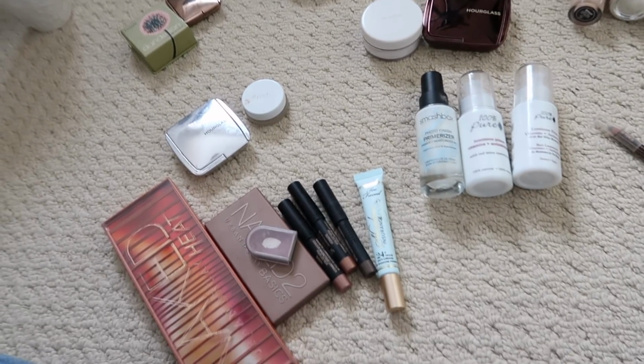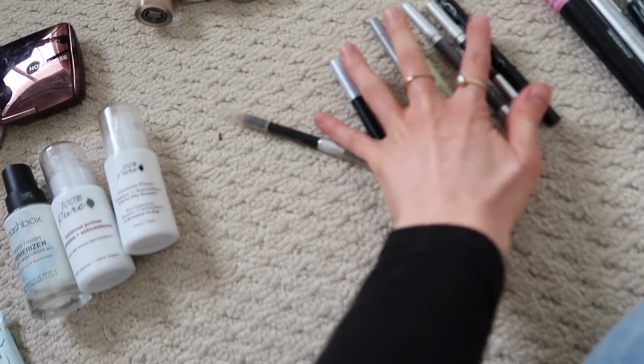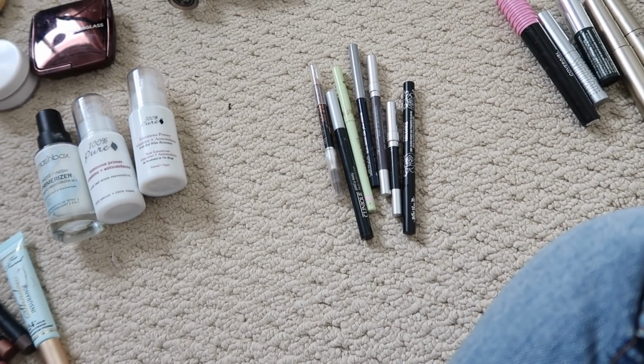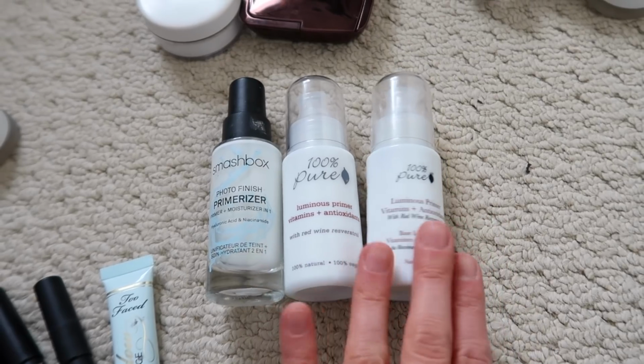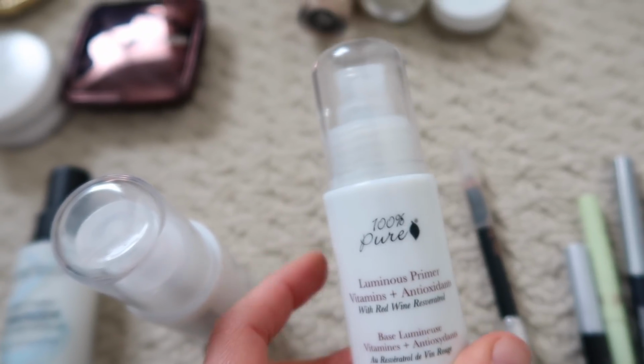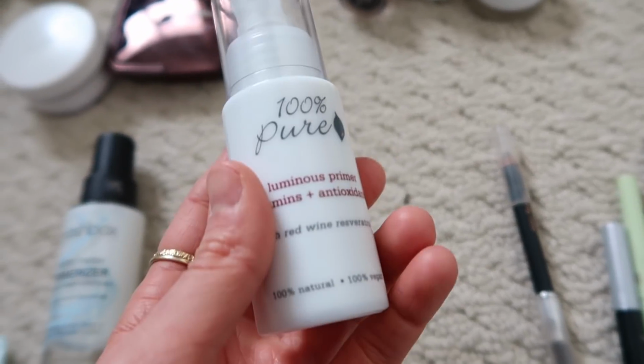So here is everything broken up into categories. I've realized, as somebody who really doesn't ever wear eyeliner anymore, I have an excessive amount of eyeliners. For primers, these are the ones that I have. I have 2 of these, so I obviously really like them. I can't really get anything else out of this one, so I am going to recycle this. And I'm going to keep this one.